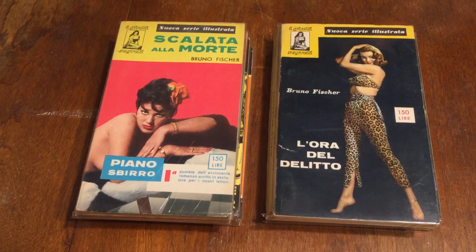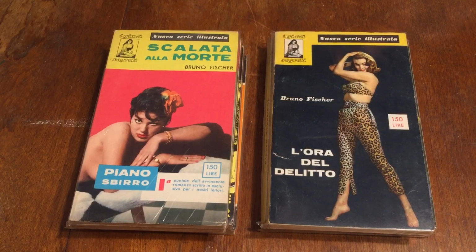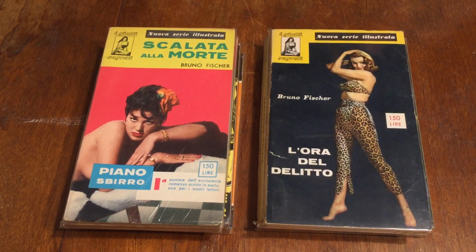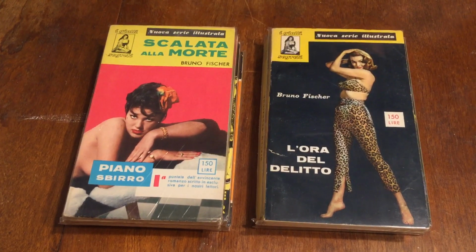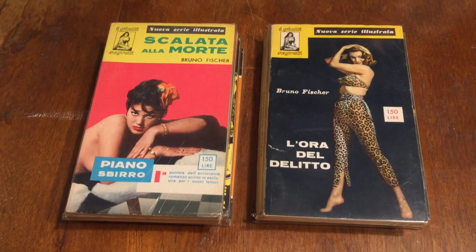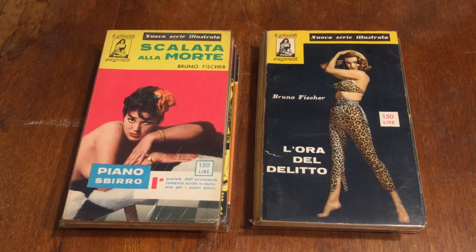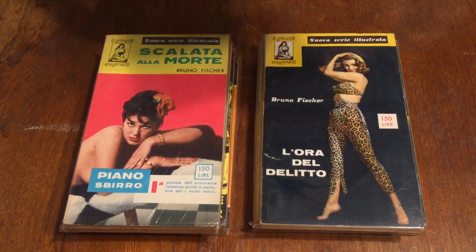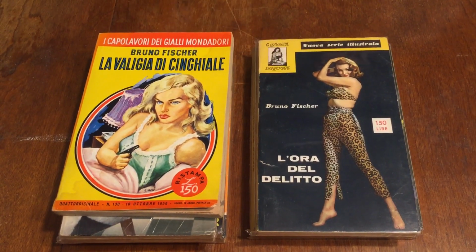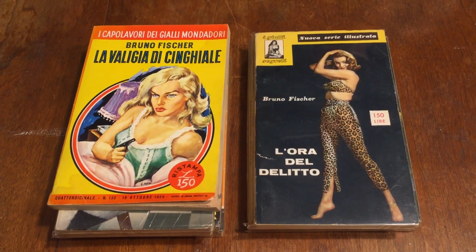Some of the other ones. Mondadori was a major publisher of pulp and mystery and crime paperbacks in Italy. And this is another Bruno Fischer. This is number 130 from October 1959. And they published some beautiful good girl art, pin-up kind of covers. These are all murder mysteries.